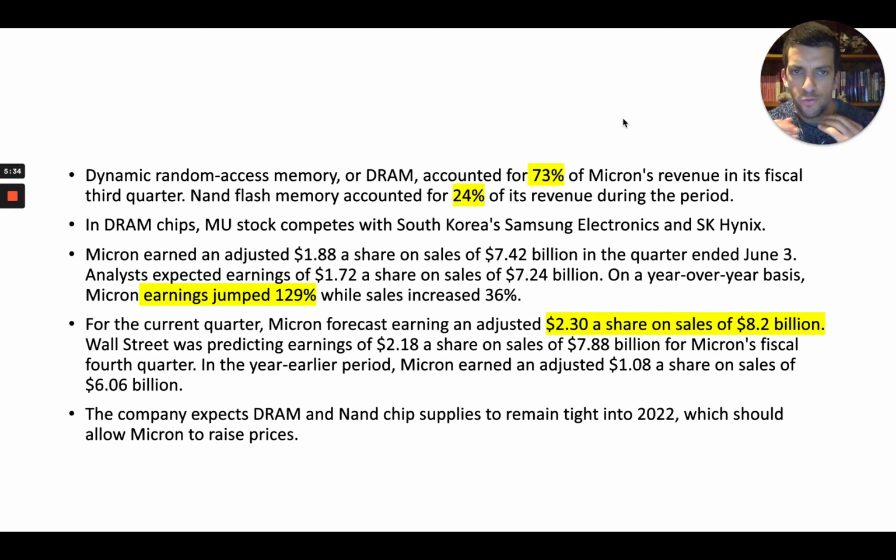Now, a few quick facts that I've literally just cut and pasted in here because I don't want to be spending too much time doing these. DRAM, or dynamic random access memory, is 73% of Micron's revenue, so almost three-quarters. And another part, which is the flash memory, is 24% of the revenue. So we need to keep an eye on that because they have quite a concentrated revenue. But fortunately for Micron, the demand and market for those products is expected to be quite high over the next at least 3 years, if not longer.